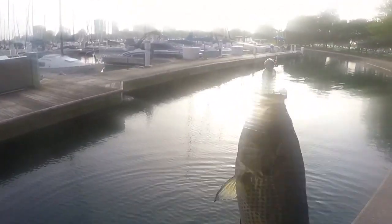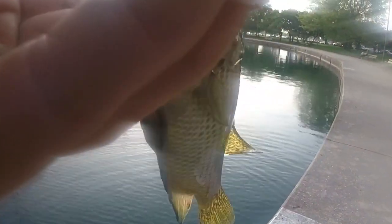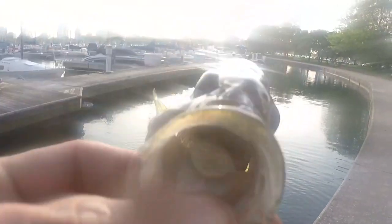Not even filming, but just doing a quick walk through Montrose Harbor before we hit the beach. Little rock bass, swim bait.